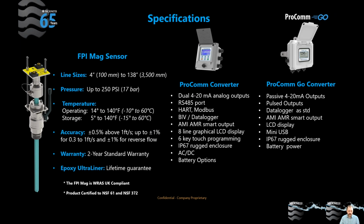From the converter's point of view, or the transmitter's point of view, you're able to get all the key outputs that you would want today. Pulsed outputs, 4 to 20, HART and Modbus as an option. You can have a built-in verification data logger, AMI, AMR. In fact, the ability of our FPI is the fact you can also get the ProComm Go with the battery-powered unit also working with the FPI sensor.